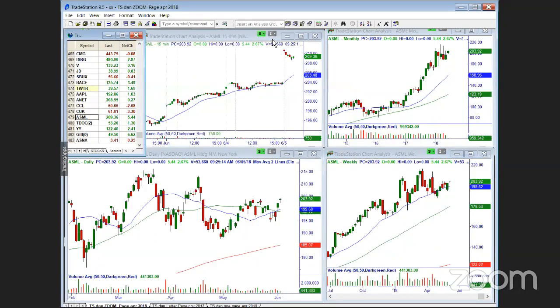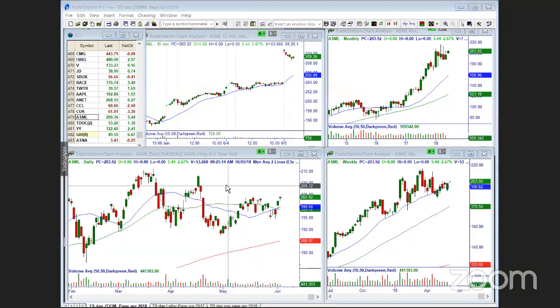ASML, nice. Look at this nice gap. So you're at 209. It's a little bit too big for me to make it a tier 1, but beautiful weekly. I look at my railroad tracks on the weekly, 20, 50, bullish monthly. Pre-market, it's gapping up and a nice controlled pullback on the 15. So I've got a lot of stuff to watch here today.